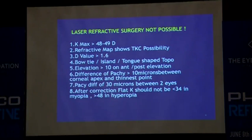Our topography shows that there are quite a few features which we need to take into account: the K-max not greater than 48 or 49. Refractive map shows a TKC possibility. The D value, which is a very important value, greater than 1.6. Bow tie, island or tongue-shaped topographic features. And if the elevation is greater than 10 on the anterior and posterior elevation, or if there's a difference in the pachy of greater than 10 microns between the corneal apex and the thinnest point, all these features definitely have to be taken into account, and we should be aware that these patients are not good for laser refractive procedure.